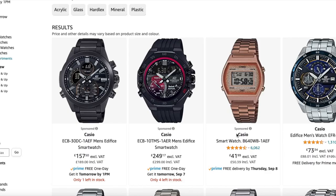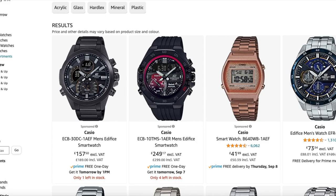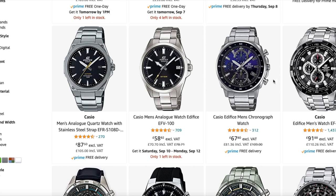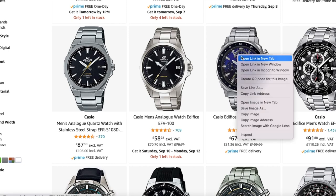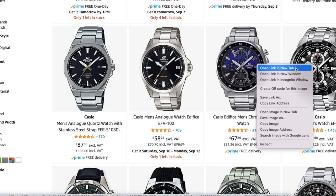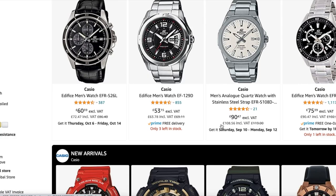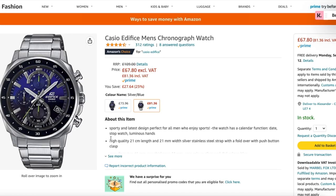And finally, the one brand that I won't be including on this list today is Casio. The Casio Edifice range has a huge amount of chronographs, and the reason I'm missing them out is that I am compiling a different list that's going to be specifically on the Casio Edifice range. So I wanted to have something a little bit different today and go outside of Casio for this list.